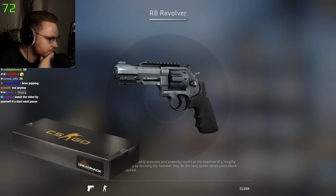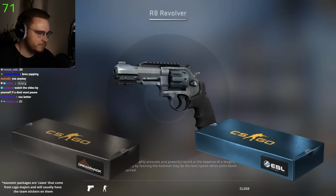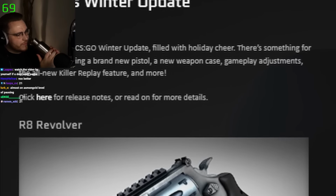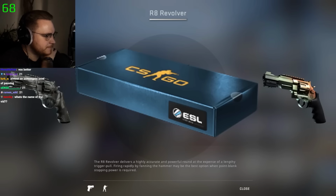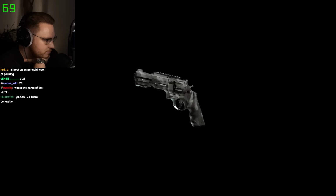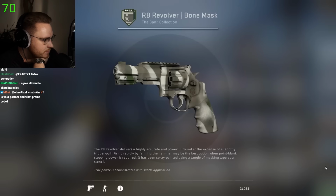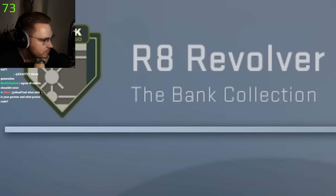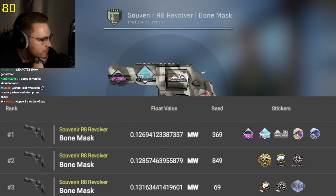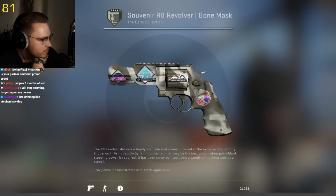Our next item is an extremely unique one because it shouldn't even exist. In the DreamHack 13 and Kato 14 souvenir packages, there's originally only 5 collections. And in 2015, when the revolver got added, there was also some new revolver skins that accidentally got added into these packages, including the R8 Bone Mask, which is a pretty big fumble by Valve because it's from the Bank collection. Only 9 of these exist, and the lowest float with a Mountain DreamHack on it sold for $14,000.